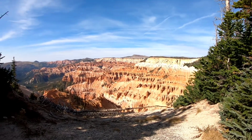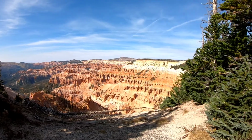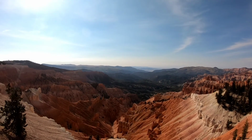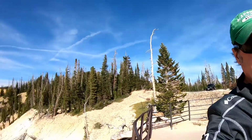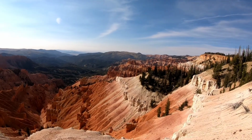That's just amazing. Cedar Breaks National Monument. Man, the wind is really blowing. Vegas area, it was 94. Standing right here, it's like 60 something, 64, something like that. Plus the wind is blowing, so it's pretty chilly. But that is beautiful. That is simply a beautiful spot here at Cedar Breaks. Amazing.